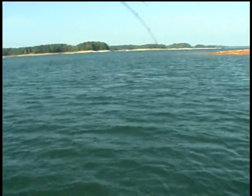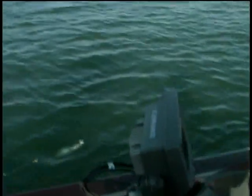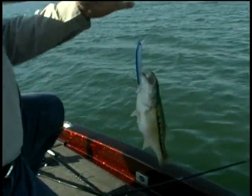On the jerk bait, out here on the wind-blown point, we got a fish on the old jerk bait. There he is. Good little chunk. Jerk bait, gotta watch him get you. Get the pliers out. I'm gonna have to get my pliers out, I think.